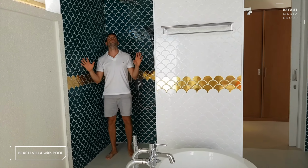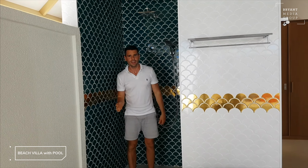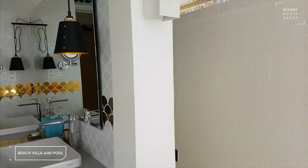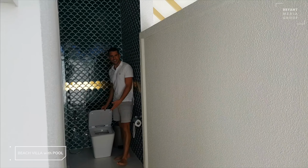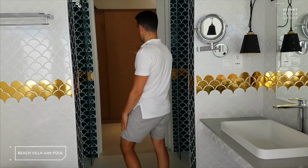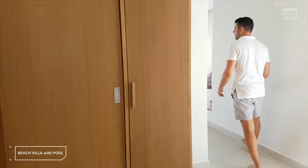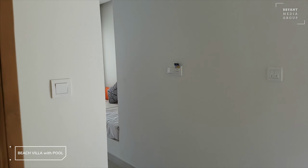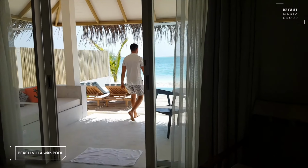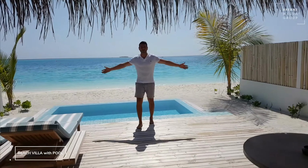If I come around here, you'll see the indoor shower. So there's 2, the one you just saw there, the outdoor shower and the indoor shower. And if we come around the other side, here is the toilet. And we'll walk past through the wardrobe, dressing room area there. Out to the amazing view.